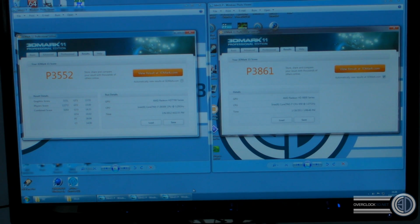Right then peeps, first of the 3D Mark runs, and we've got 3D Mark 11. On the left hand side, 3552, that is the stock score for the 7770. And I thought for this review that on the right hand side we would compare it to the old 6850, mainly because of price comparisons, and just to cement a point about how strangely these are priced. But we'll get to this more in the conclusion. The 6850 scored 3,861. So the 6850, being cheaper, was still faster.